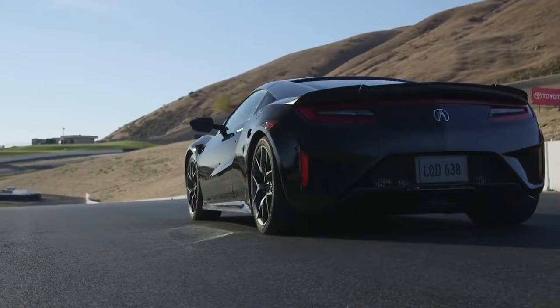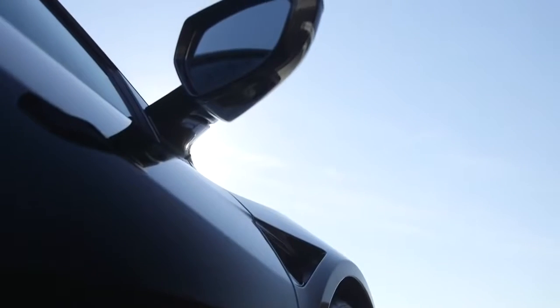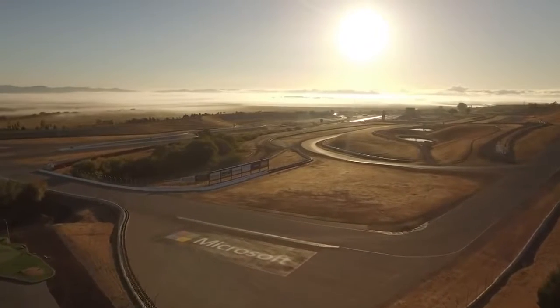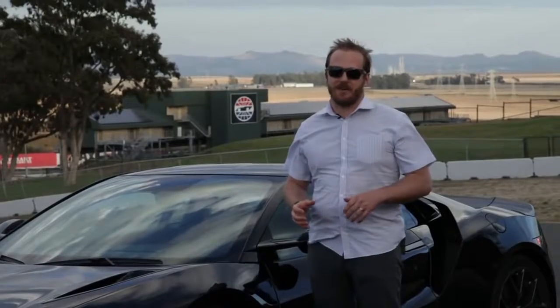Hi, I'm Mike Austin with Autoblog, and I'm here with the return of the icon, the 2017 Acura NSX. This is one of the most anticipated cars of the year, and we're here at Sonoma Raceway in California to find out if it lives up to all the expectations for it.